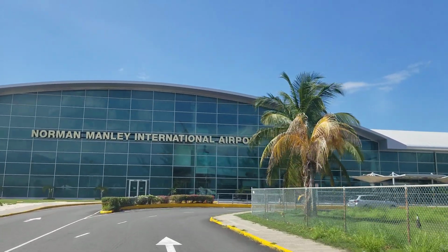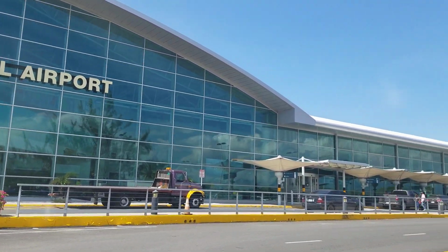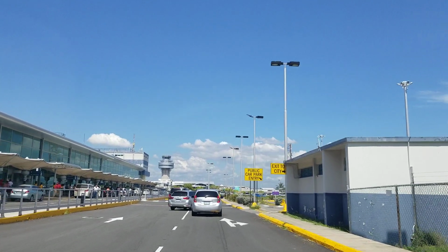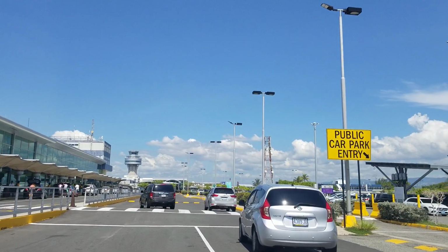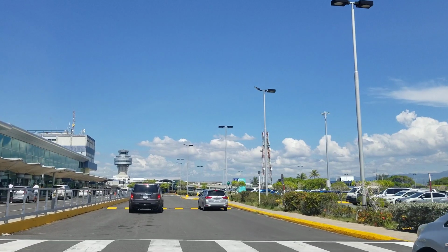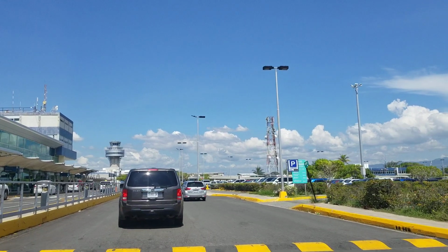And this airport also, more freight comes into this airport than any other airport in Jamaica. When we say freight, we mean air cargo. 70% of all the island's air freight comes through this airport. And it's named after Norman Manley, the national hero of Jamaica.